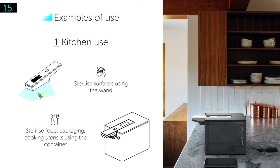So, some examples of use. Here are some examples of the product being used in the kitchen, which would be a typical environment where the product would thrive. Surfaces can be sterilized using just the wand, ensuring complete decontamination. No possibilities of bacteria like salmonella and other horrible things. Then the wand can be docked back in the container, ready to sterilize food and cooking utensils and whatever else.